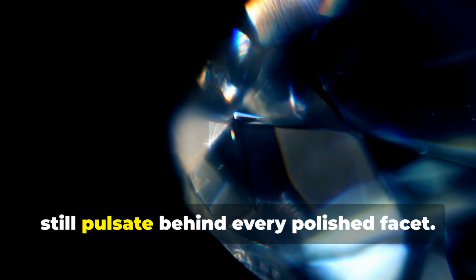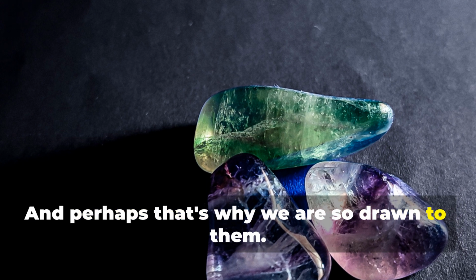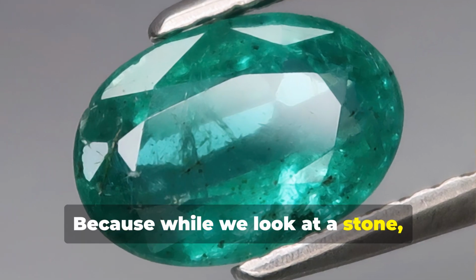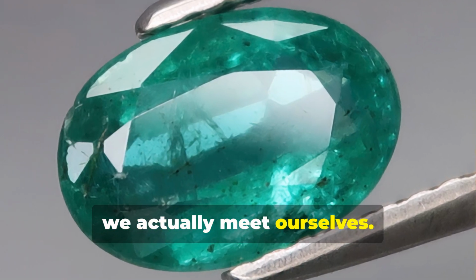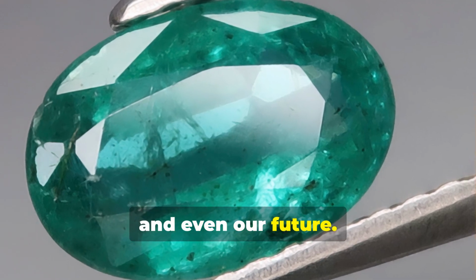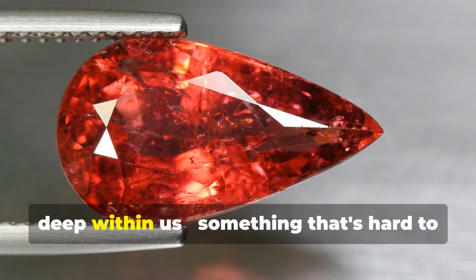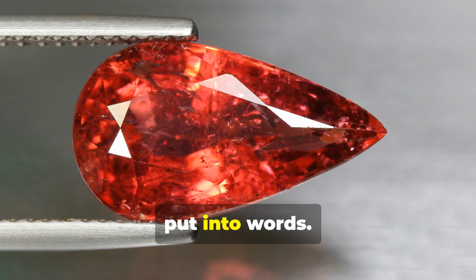And these stories, whether we believe them or not, still pulsate behind every polished facet, because every stone is a memory, and we can all be a part of every memory. And perhaps that's why we are so drawn to them, because while we look at a stone, we actually meet ourselves, our hopes, our desires, our past, and even our future. The color, shape, energy of the stone speaks to something deep within us, something that's hard to put into words.